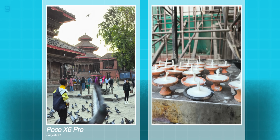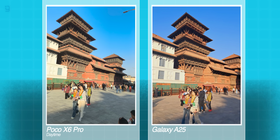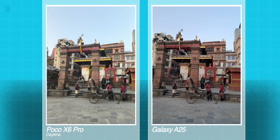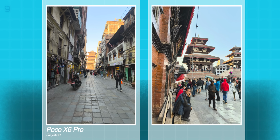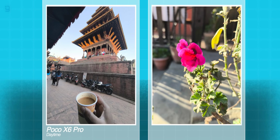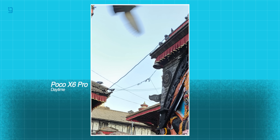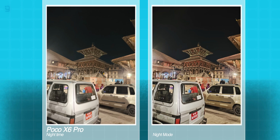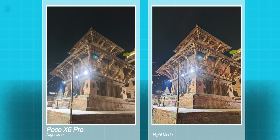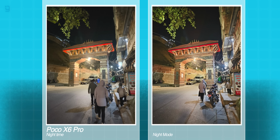The white balance in most photos is off, and overall the output is very inconsistent here. Sometimes you get a good shot or two, and the other times it just messes with dynamic range and color reproduction. Highlight control is another thing that could have been better, and I don't know what's going on in this photo from the X6 Pro, but there are 2 shades of sky somehow. Low light shots from the phone are good enough though, but only from the normal mode. Night mode just messes up with exposure and makes the photos unnecessarily bright and unrealistic.